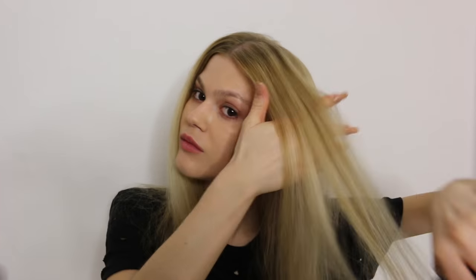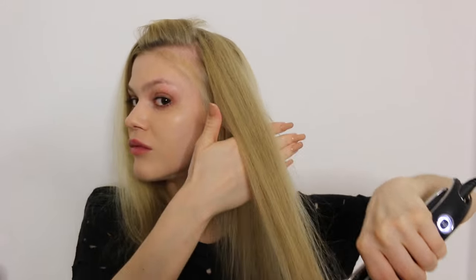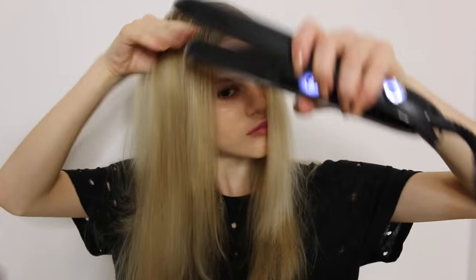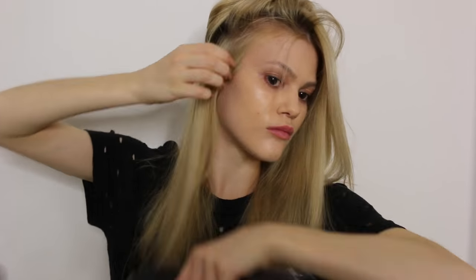And I look cray cray. Then I just brush through and find the middle. And then I straighten my hair with my GHD hair straightener. And I just do some sections of my hair and just straighten. It's very basic, but it's my favorite go-to everyday hairstyle. Very basic, very simple, but pretty and neat and nice.